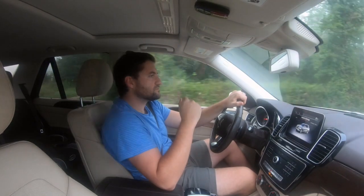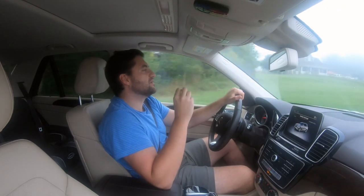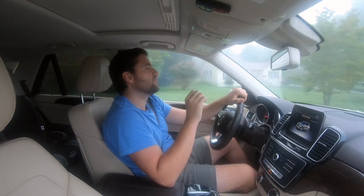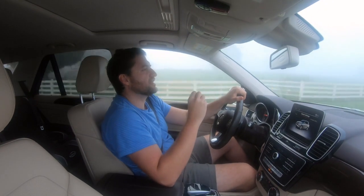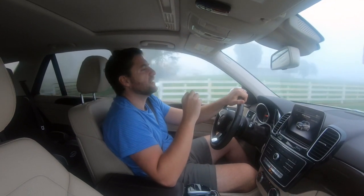There's a lot of technology integrated into this car, but it's not overbearing or distracting. It's just helpful to have. Whenever I'm driving this car, if I'm deviating from the lane, or if I'm trying to park the car, it comes out at the perfect time. Mercedes has done an excellent job creating technology that's helpful to you as a driver but not distracting. So that's the second thing that I love about this car.